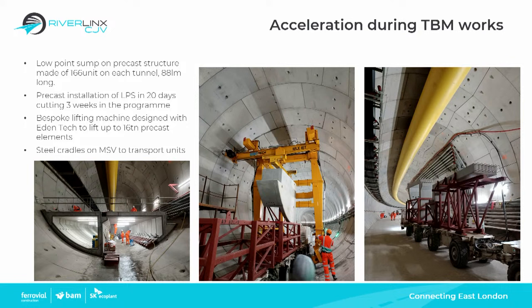So we went to an Italian manufacturer. We designed a bespoke machine able to lift 16-ton units. This precast structure is made of 8 units on the left that you can see there, they are like a quarter of a circle, more or less. They are installed first, on this elephant, we call it. And after the A unit, in that corbel, the B unit, which is on the right, which is like a kind of bridge, gets supported there.